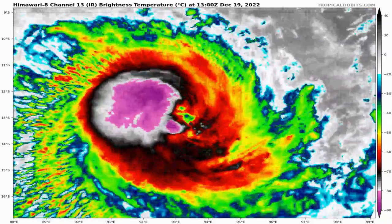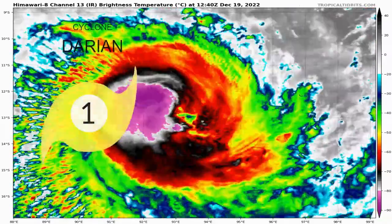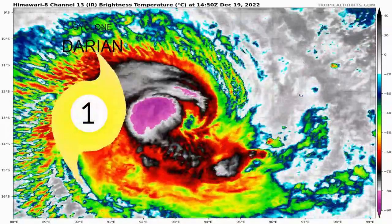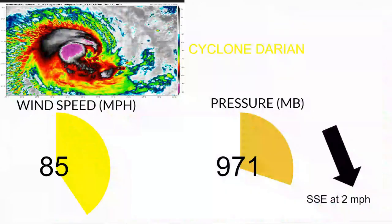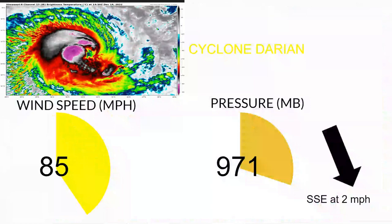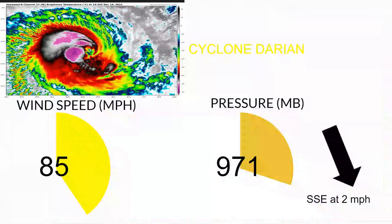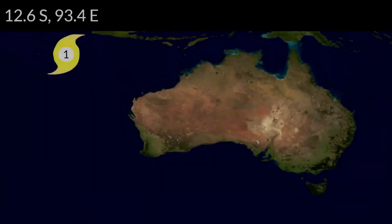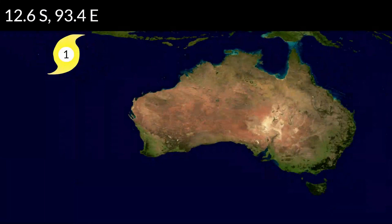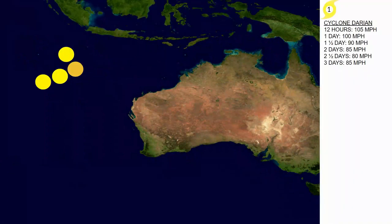Cyclone Darian is currently rapidly intensifying and is a high-end Category 1 tropical cyclone in the Australian region. Darian currently has winds of 85 miles per hour, a pressure of 971 millibars, and it is moving south-southeast at 2 miles per hour. Here's Darian's current location at 12.6 degrees south, 93.4 degrees east, pretty close to the Cocos Keeling Islands.